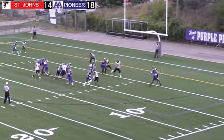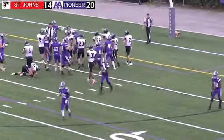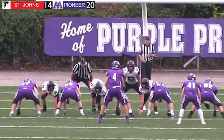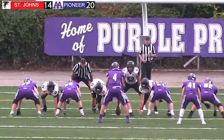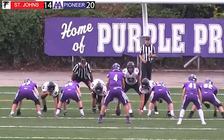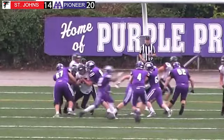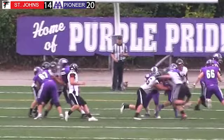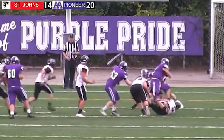As Easthope trying to run right up the middle, and 2-point conversion is successful as Easthope faked the handoff, as it looked like it was going to be possibly a jet sweep. Wadlington coming around to grab a beast, faked the handoff, went right up the middle, and got the 2-point conversion. And it is a 6-point lead for Pioneer, 20-14. 9:49 left to go in the second quarter. Pioneer's first lead of the game.